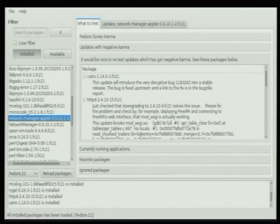So if you don't have an idea what to test or how to test, you just open it up and there are plenty of packages. fedora-gooey-karma is making some hints for you. In this case, these are packages which have negative karma. So, for example, you don't know what to test, you open up this tab, and you can see that the Cairo package has negative karma, and it would be great if you can retest it.